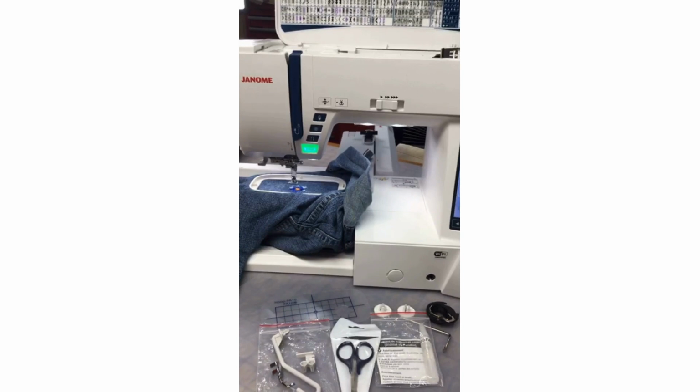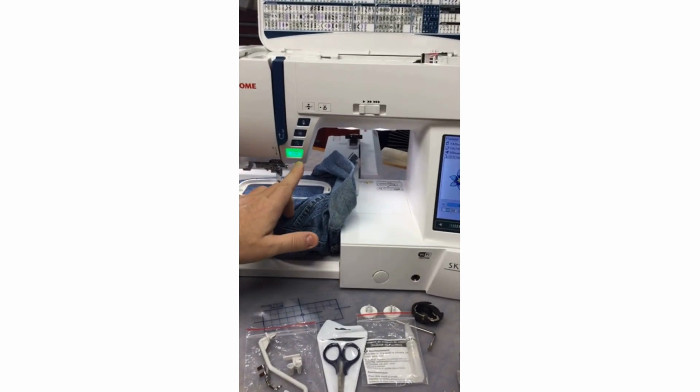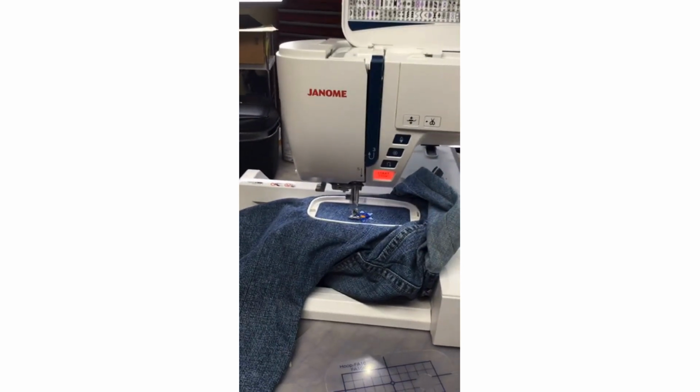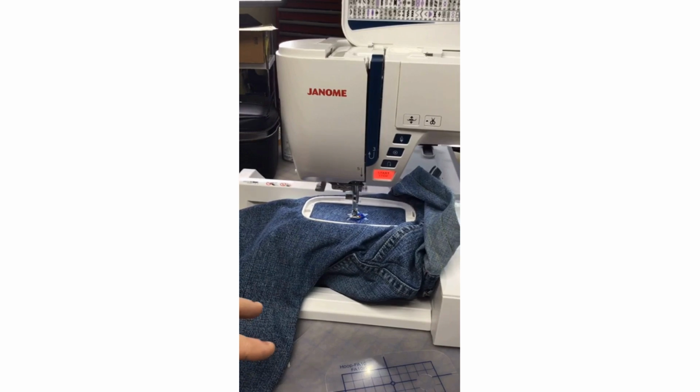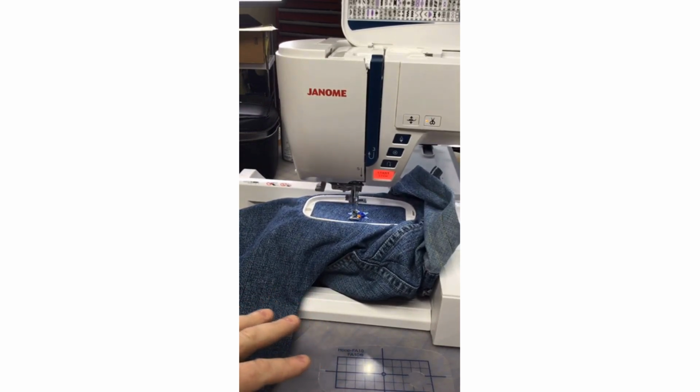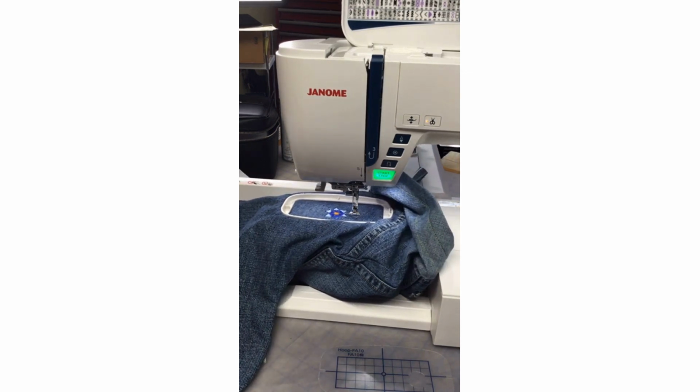And what I'm going to do is just wake up my machine, because I'm almost done this embroidery. So I'm just going to get going on that to finish it off. And the advantage of having this free-arm embroidery capability, this little FA10 hoop, is that we can hoop really tight areas like cuffs and collars.